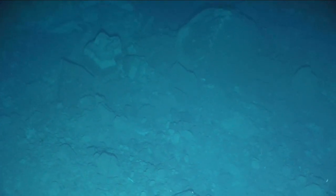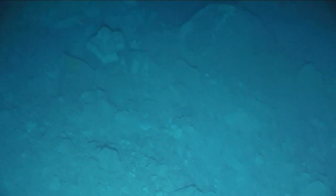While we do that, can we zoom there? Ed, come here. That might be just substrate, but what is that shape? That piece on the left. Yeah. All right, thank you. It's looking like substrate.